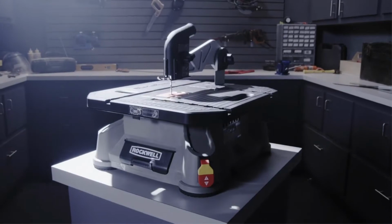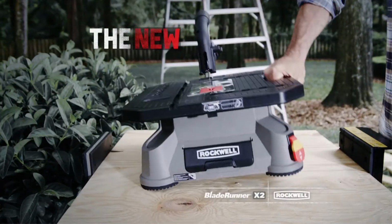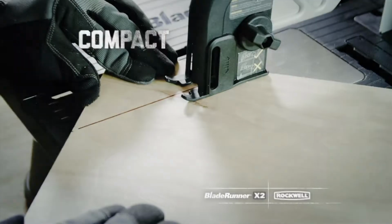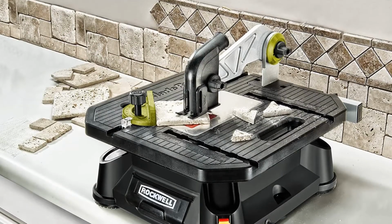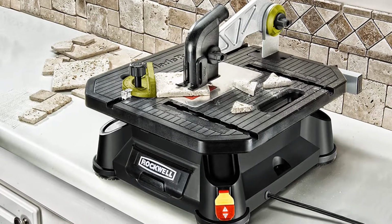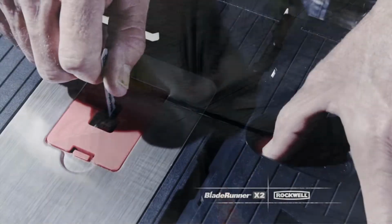Number 2. Our second best pick is Rockwell RK7323 BladeRunner X2 Portable Tabletop Saw. The Rockwell BladeRunner RK7372 is an ultimate cutting machine that comes with better capacity and control than the original BladeRunner. This tabletop saw will feature increased portability and versatility. It is a must-have saw for any projects.